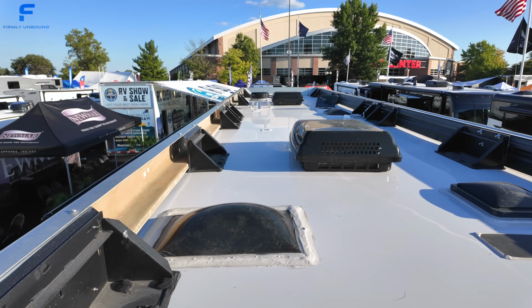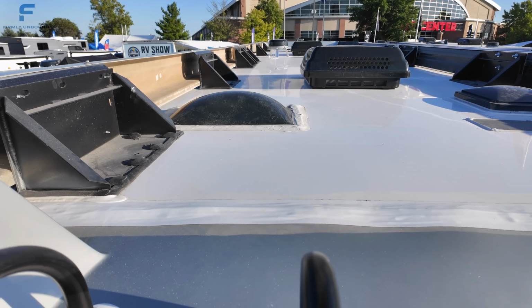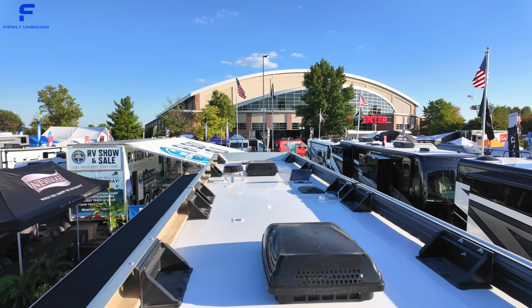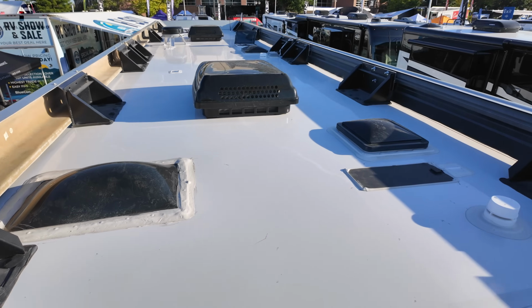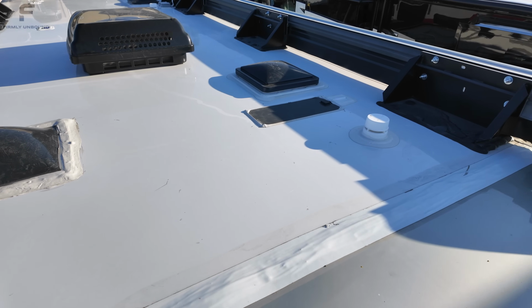Two low profile ACs. They're Dometic ACs. And then let's see if there's anything else up here. And then your Starlink antenna is up on the front end of the motorhome. So pretty simple roof actually. There's not a whole lot up here. Seals look good. Obviously, if you've never owned an RV before, if you have, you know this, but if you haven't, you gotta check these things on your roof all the time.